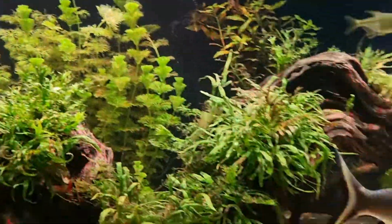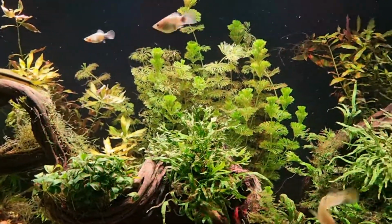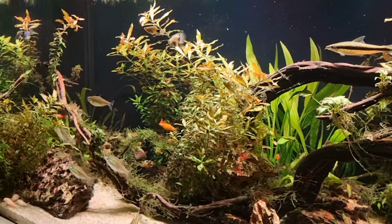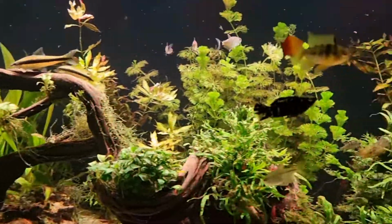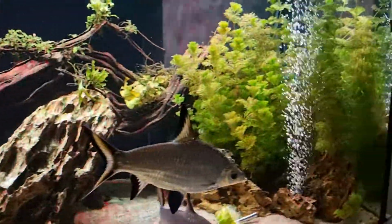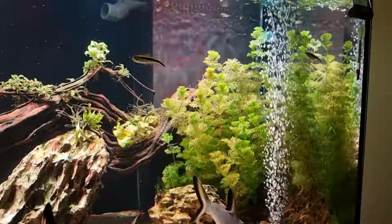So, in terms of the tank, I haven't changed the scape too much. The 2 sets of stem plants, that one and that one, they grow crazy. So I'm having to clip them every 2 weeks and then find a new home for the clippings, like at the back there, and then they grow to the top and I have to clip them again. Like I only just clipped that yesterday. It seems like they grow like crazy.